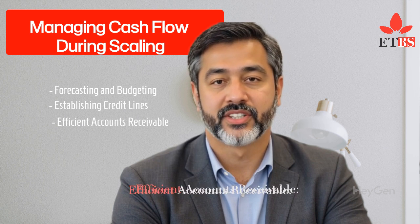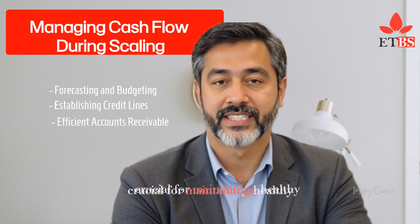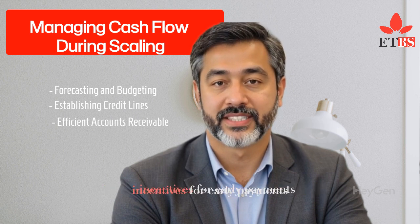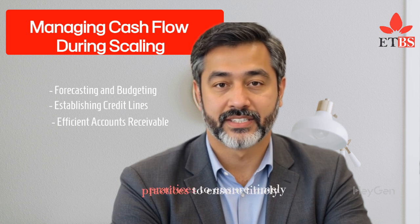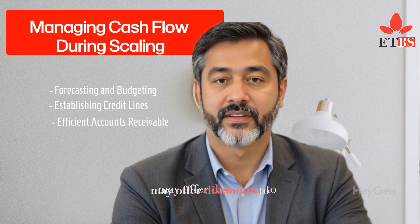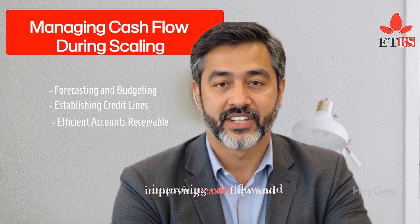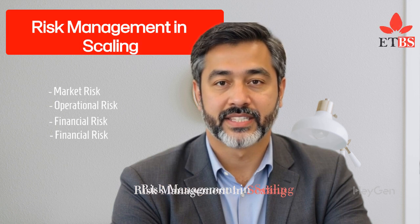3. Efficient accounts receivable. Managing accounts receivable is crucial for maintaining healthy cash flow. Entrepreneurs should consider offering incentives for early payments and implementing strong collection practices to ensure timely payments. Example: a subscription-based business may offer discounts to customers who pay for an entire year upfront, improving cash flow and helping fund scaling initiatives. Risk management in scaling.